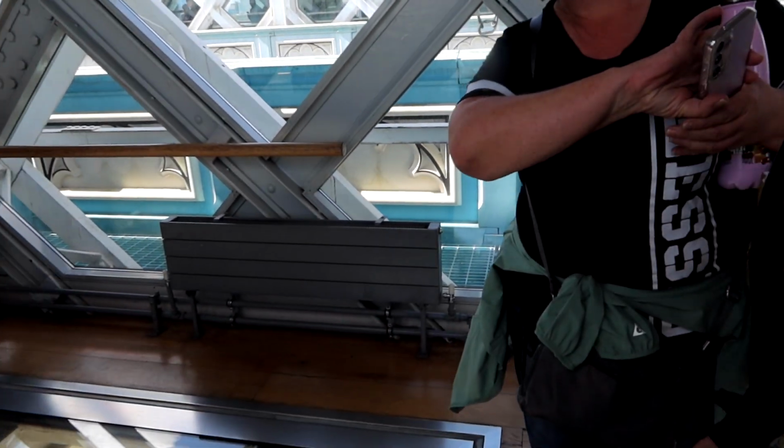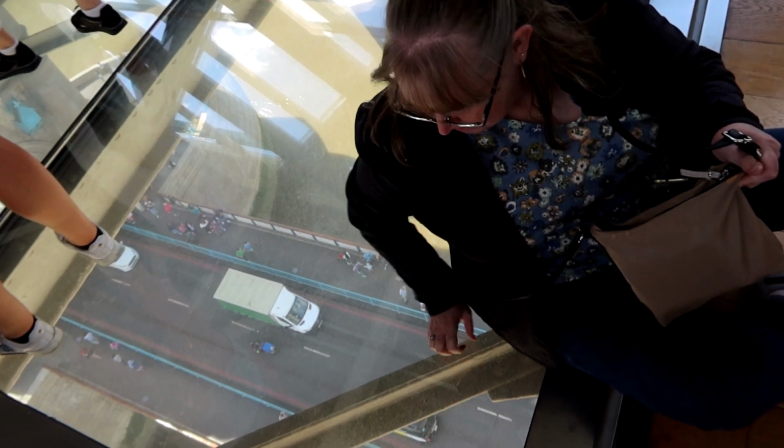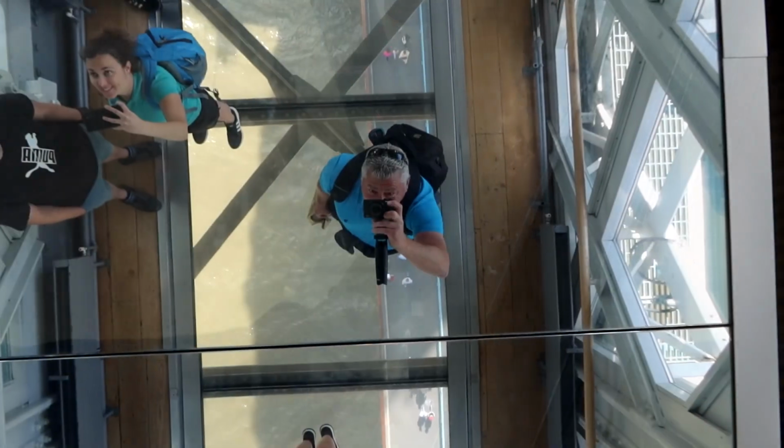All right, Steph, you're going to lay on your back. You want me to go with you? I'm going to lay on my back. Oh, okay. You can do it. Woohoo! This is what you came here for. Okay, are we ready? Go for it. She just jumps right in there. Yeah, she does. She's okay. Woohoo! Wahoo!